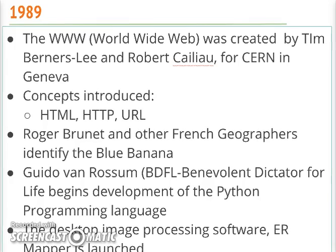Guido van Rossum, BDFL, Benevolent Dictator for Life, began developing the Python programming language. Nowadays, Python is widely used in the ArcGIS system. He developed this as a hobby programming project that kept him occupied during the week around Christmas in 1989.